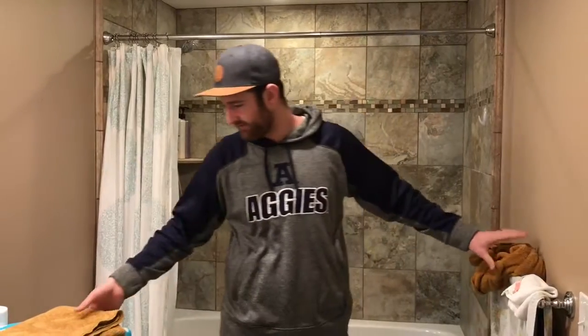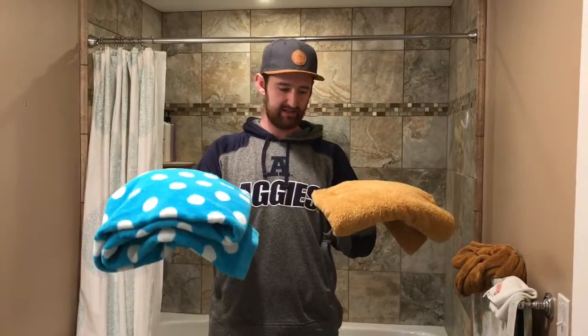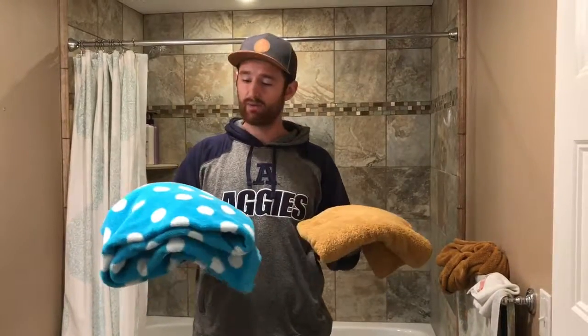Another great thing, my wife and I are taking a trip to Hawaii in a week, and we're planning on taking these towels because, as you can see, the size difference is huge. We can fit three or four of these towels to one regular towel. And it does a great job at the beach to get dry quickly rather than sitting around kind of wet all day.